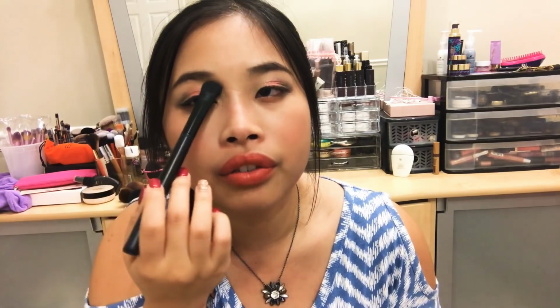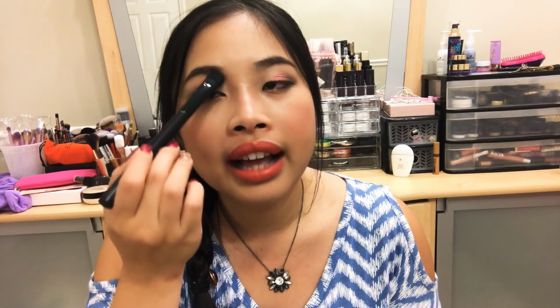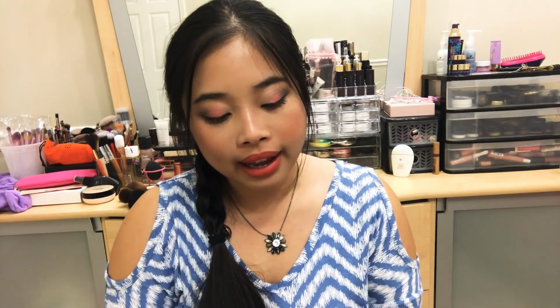It's beautiful right on the side of my nose, and then it goes up. See how it goes perfectly into this area right here where I need to contour, and then it connects into my brow.